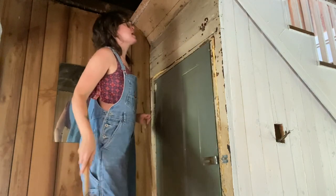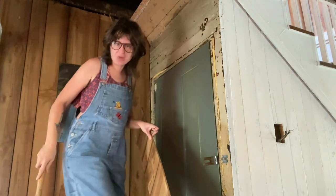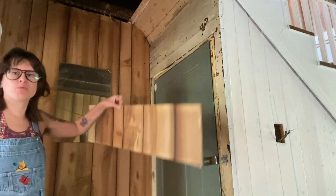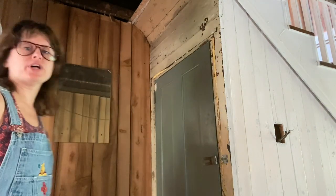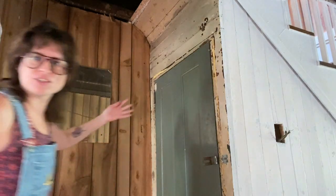Jesus, it's more wood, real wood, not paneling. Why on earth would you put paneling on top of real wood? This is one of those fixer-upper, exciting adrenaline rush moments. It's real wood under there. Lord, y'all, what a high.